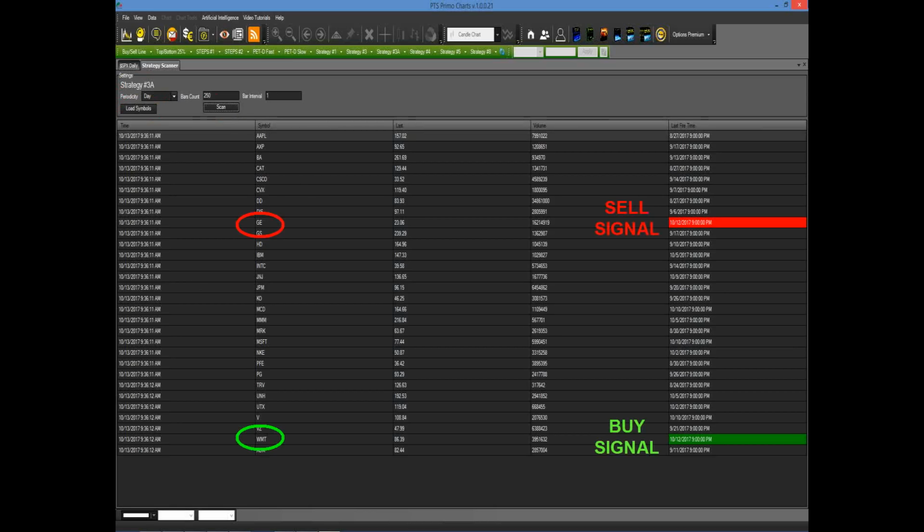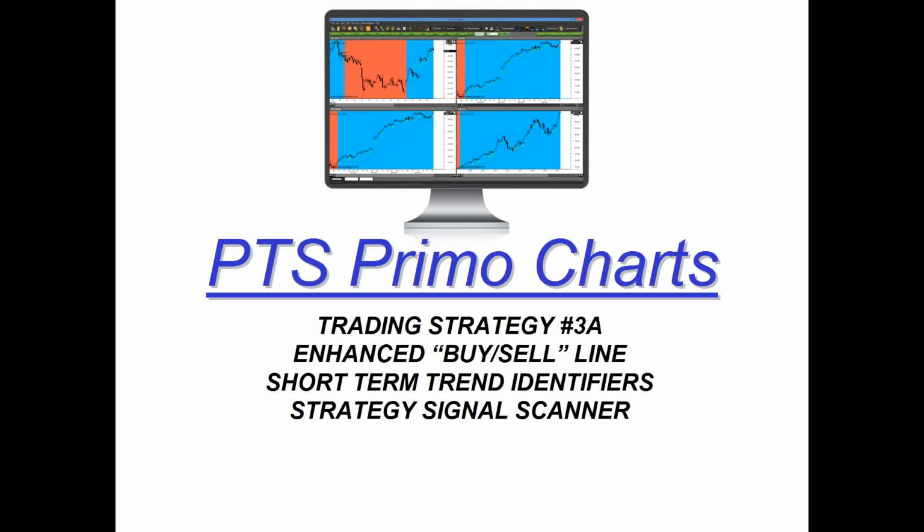Guess what? You can also do this intraday. If you're an intraday trader and you want to see where setups are being generated, you can do this intraday as well. So you're going to get the signal scanner included. You see how simple that is to use.